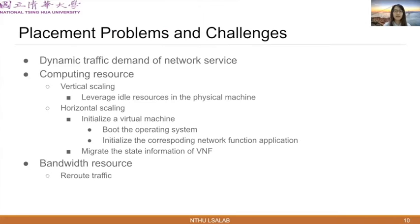The other challenge of the placement is that the traffic demand of network service is dynamic. So the placement should be adjusted. For the computing resource, we leverage idle resource in the physical machine, but if the resource capacity of the physical machine is insufficient, we deploy a new VNF and then migrate. However, deploying a new VNF causes service delay because it needs several initialization steps. In the case of insufficient bandwidth resource, we should reroute the traffic.